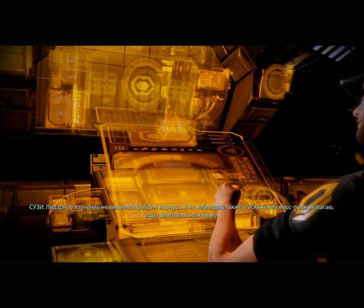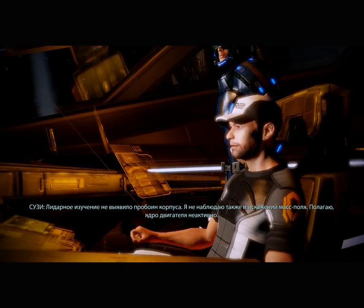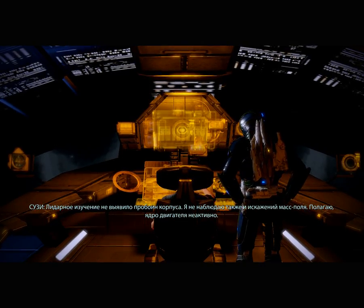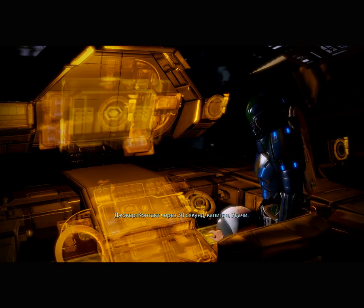Radar scans do not detect any hull breaches on the side facing us. I detect no Mass Effect field distortions. It appears the drive core is offline. Rendezvous in 30 seconds, Commander. Good luck.